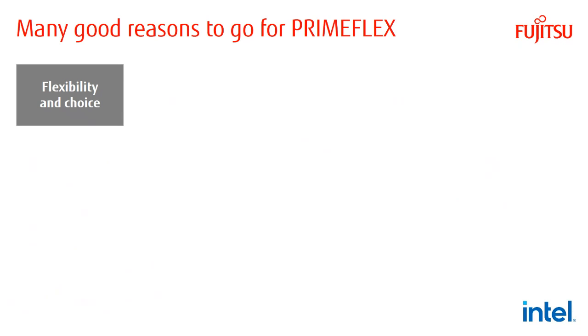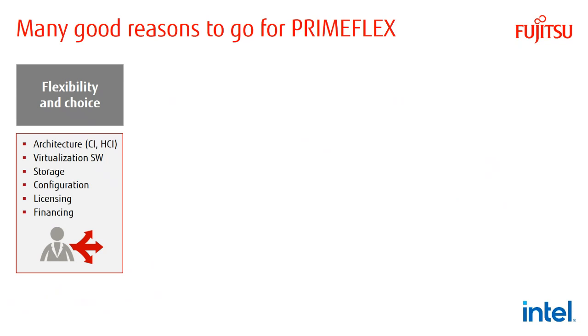Fujitsu provides flexibility and choice in various regards. In terms of architecture, classical converged or hyperconverged. In terms of storage, used in classical converged system, it could be hybrid or all flash from Fujitsu or NetApp. In terms of software for virtualization and cloud management, from VMware, Microsoft, and Nutanix. In terms of licensing, you could use OEM licenses, resale licenses, or you bring your own licenses. In terms of configuration and sizes, as well as in terms of financing and services options, including various service levels.